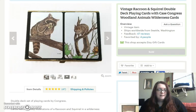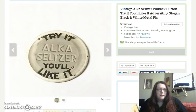Another set of playing cards here. This had a raccoon and squirrels on them. Very cute. This set sold for $12. Another pin back button sold. This is an old Alka-Seltzer advertisement button. This was a really cool button, very unique, and it sold for $12.